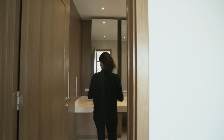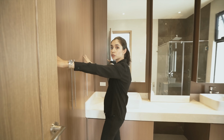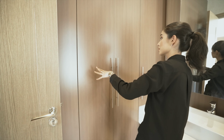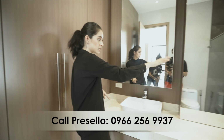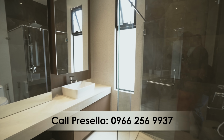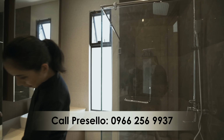And then the ensuite toilet and bath. I love this one. So you have a lot of wardrobe space over here. So hindi lang yun nandun sa kwarto mismo. You also have some in the toilet and bath. You have his and her sinks. Lots of mirrors. And then you still have storage on either side.